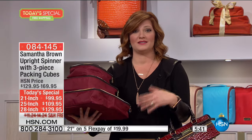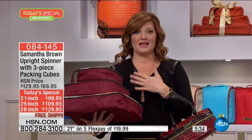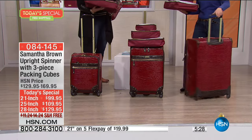You get it at home. It's not even a dollar a day. You're getting a phenomenal piece of luggage. Every one you choose, along with that five-piece set, comes with a five-year warranty. Five-year warranty. We cannot say that enough. When was the last time you bought luggage that has a five-year warranty?